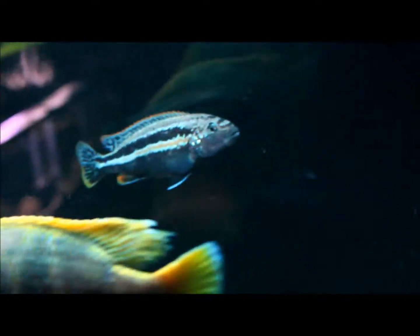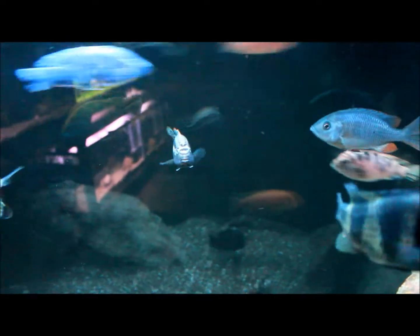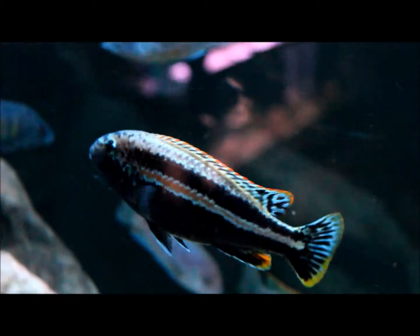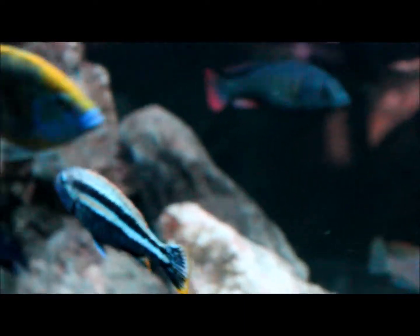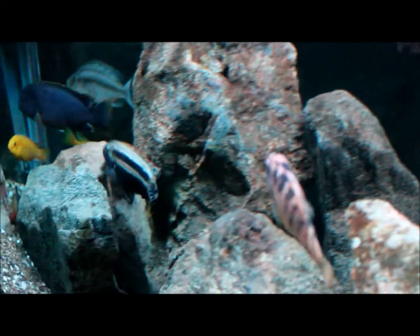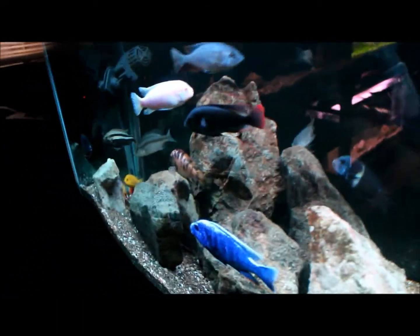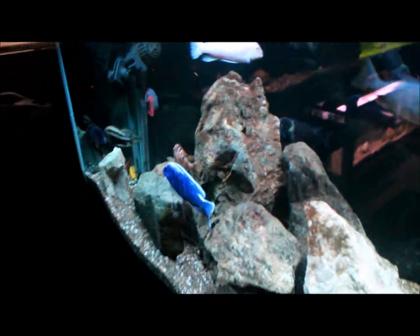So the main thing that I'm amazed with about these fish is just how aggressive they are. These fish are amazingly aggressive. I just can't really describe how aggressive these fish are, but I like it, especially since mine isn't as aggressive now, but she had an aggressive history.